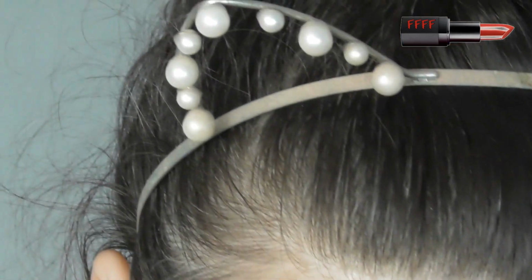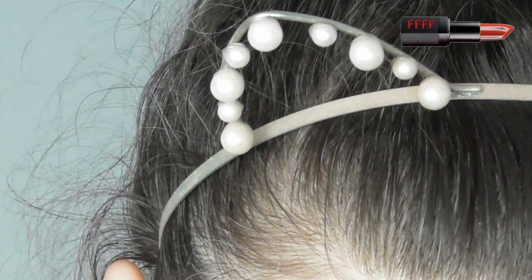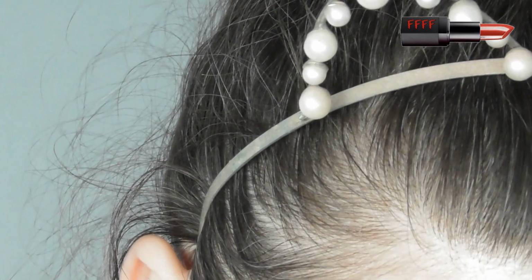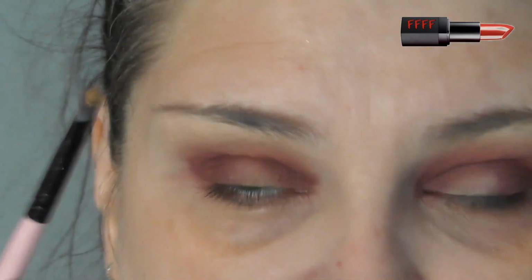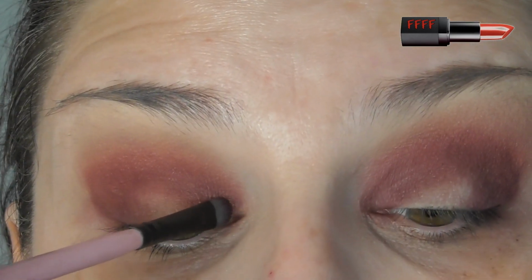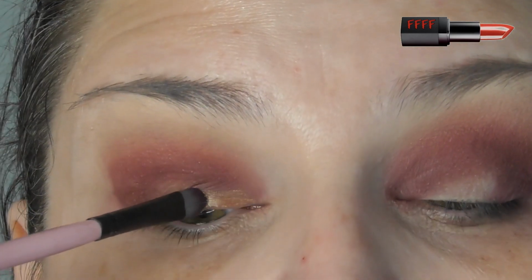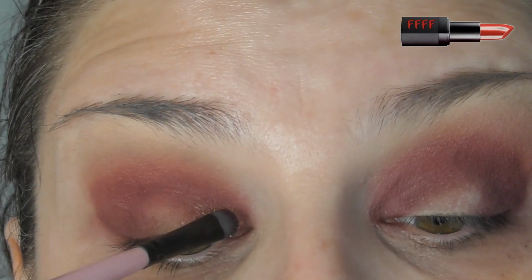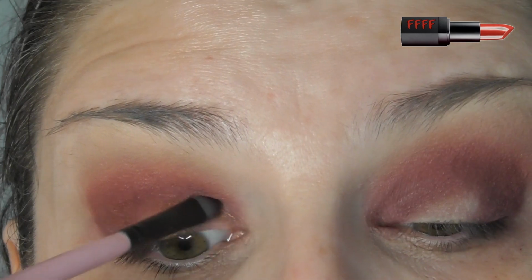Right, so I'm going to start off with Target, which is almost quite a greeny gold. I'm going to pick that up on a small brush, give it a spritz, and I'm going to use this in the inner corner of my lid.